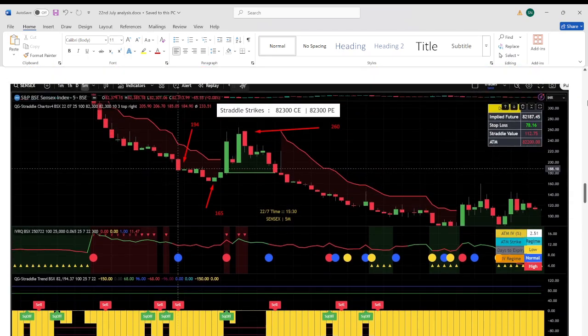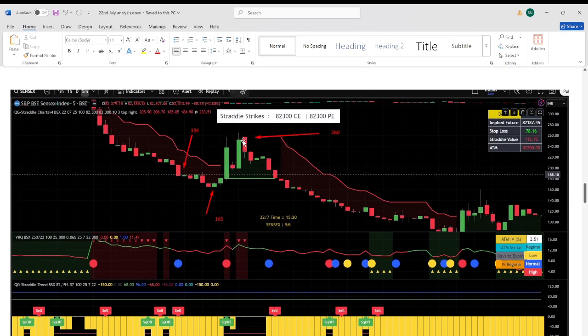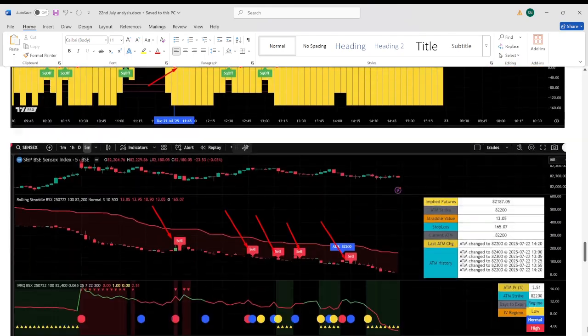I will not suggest selling this spike as of now because your regime was high. If regime was normal or low, we could have sold this spike also. That did not happen today.